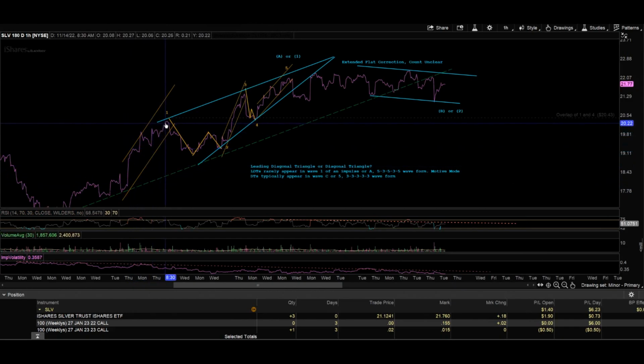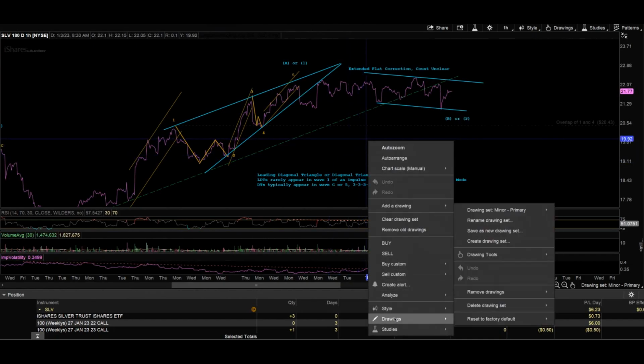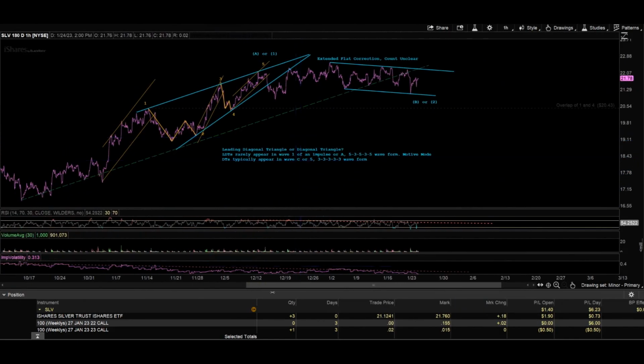So you have one coming up, touching, and then a three-wave zigzag, and then a motive wave, and then a zigzag, and then a motive wave, and then a zigzag. What we currently have seen is a downward breakout, but an extended flat correction, not a reversal. And if I turn on the extended hours, which I will do here because this security trades 24/7, you're going to see a little 24 here down at the bottom, which tells us that.